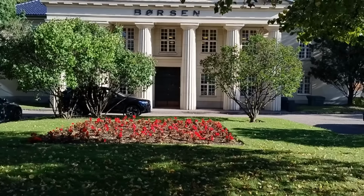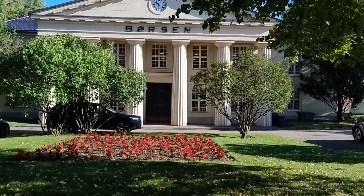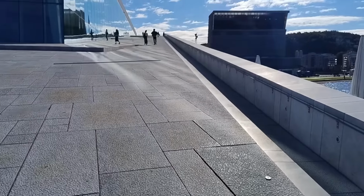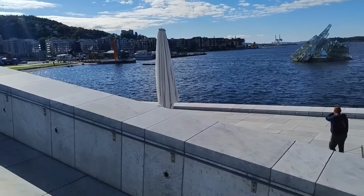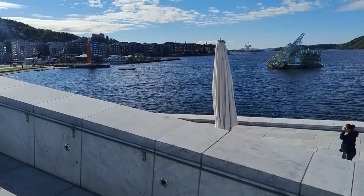I passed by this interesting building on the way, which apparently is the stock exchange. It's then time to do what you have to do when you come to Oslo and climb up the roof of the opera house.